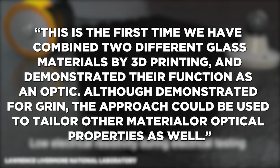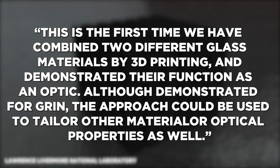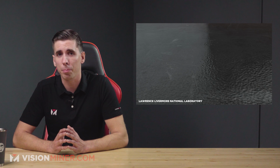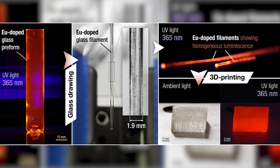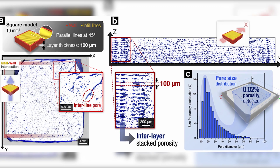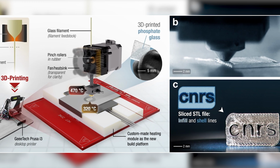Dylan Spears concluded that this is the first time we have combined two different glass materials by 3D printing and demonstrated their function as an optic. Although demonstrated for GRIN, the approach could be used to tailor other material or optical properties as well. Further details on the study can be found in a paper titled 3D Printed Gradient Index Glass Optics. In a similar study earlier this year, researchers from the ICMCB CNRS laboratory and the University of Bordeaux developed a method of 3D printing phosphate glass via FDM technology.